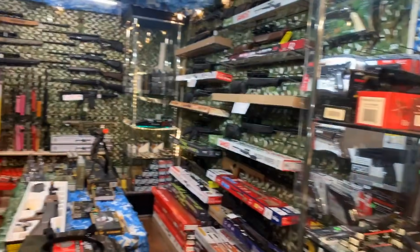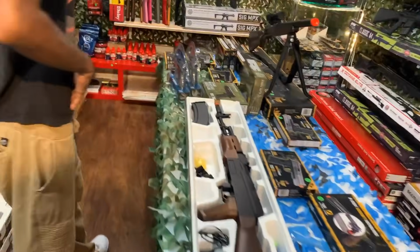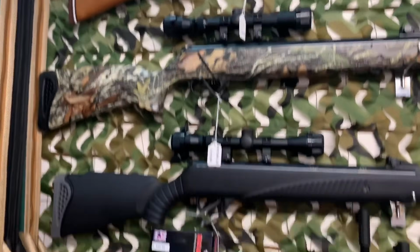But real quick, guys, we're just in here. We just picked up this scuba tank right here so we can fill our PCP air rifle. We don't got to worry about the pump. But I'm going to show you guys a quick little walkthrough. Some of the guns. They got some accessories, pumps. Automatics too. They got everything right here.